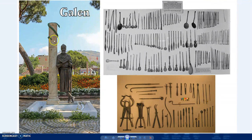But if you look at the Roman surgical tools that they've found, you could almost replace them with modern surgical tools. At the time they had a different philosophy of medicine, like the four humours. Without going into the detail of that, there was so much happening during this Roman period, and it wasn't just Romans.